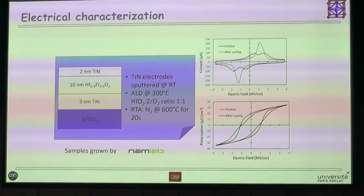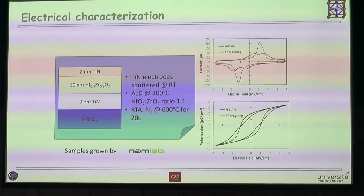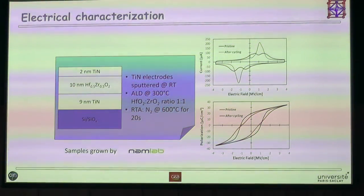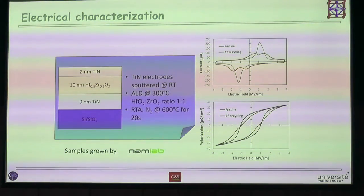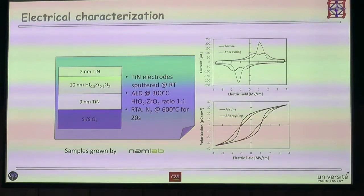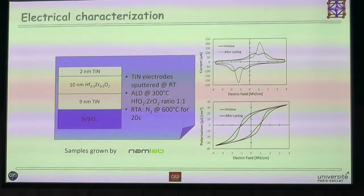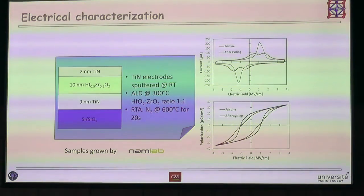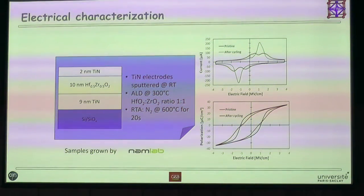Here you have the electrical characterizations. The pristine sample, as deposited, is in red. You can see the slight pinching. You can see the double current peak. And then when you cycle, you get a much more classical ferroelectric response. The results here are only on the pristine sample, but they will nevertheless demonstrate the idea of looking at the interface chemistry.